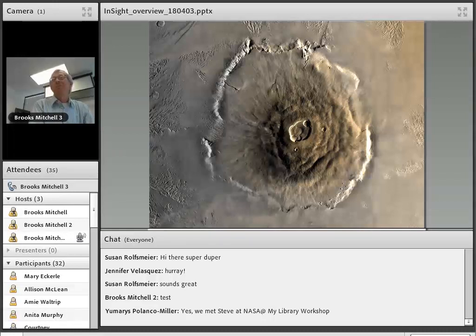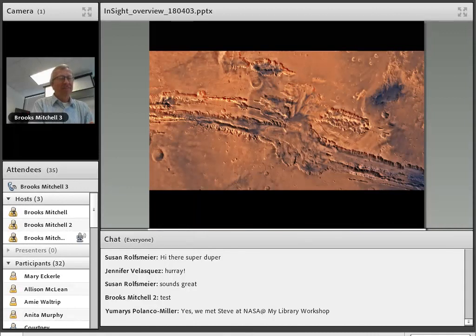This is Olympus Mons, which is the largest single mountain in the solar system. It's about 80,000 feet tall. It's about 2.5 Everests, and it's 350, 400 miles in diameter. So lots of topography there.